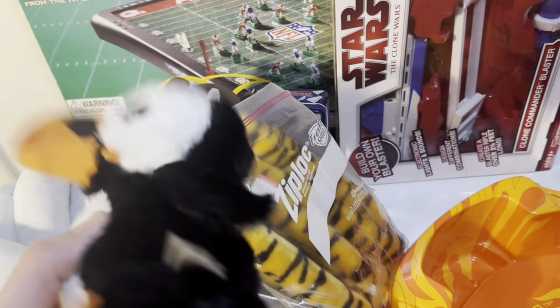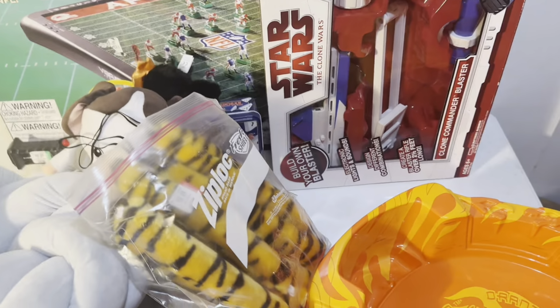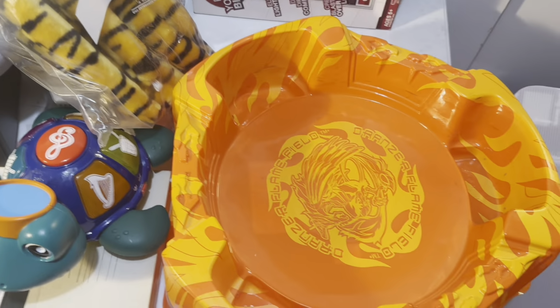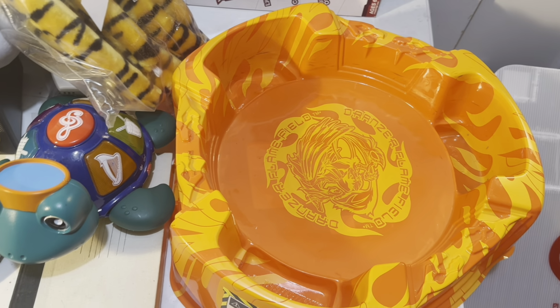Then right here I have this little Lumo Stars plush, this little plush puffin. He's not worth anything. I don't know. He was in my cart at the bins. I just completely forgot to take him out and, you know, throw him back. But he's cute. I'll give him to my son. No value there.